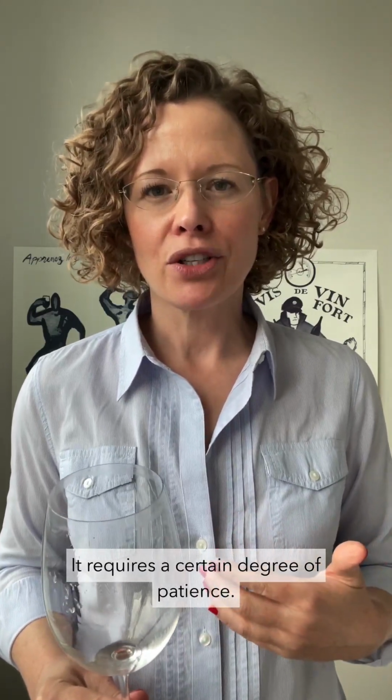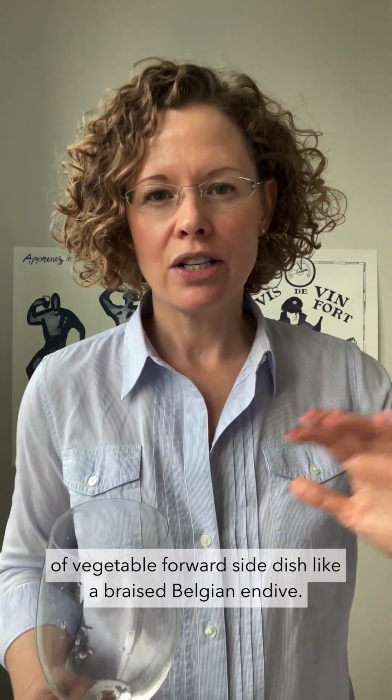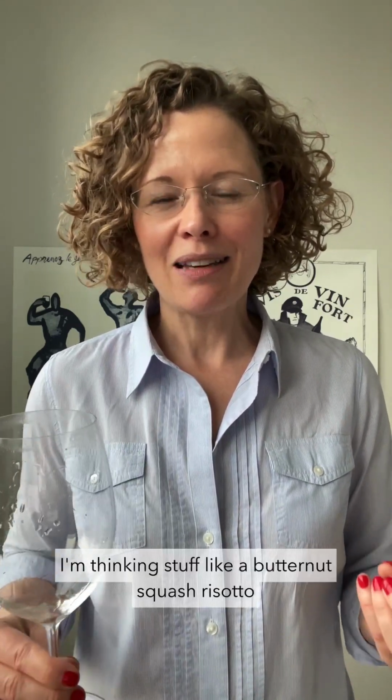Now, this is a really contemplative wine. It requires a certain degree of patience. It also requires food as well. I'm leaning in my head, I'm thinking more protein, like a classic roast chicken with some sort of vegetable-forward side dish, like a braised Belgian endive, but also coming into fall where we start to see more root vegetables on our plates, at least here in North America. I'm thinking stuff like a butternut squash risotto would be really fantastic with this wine.